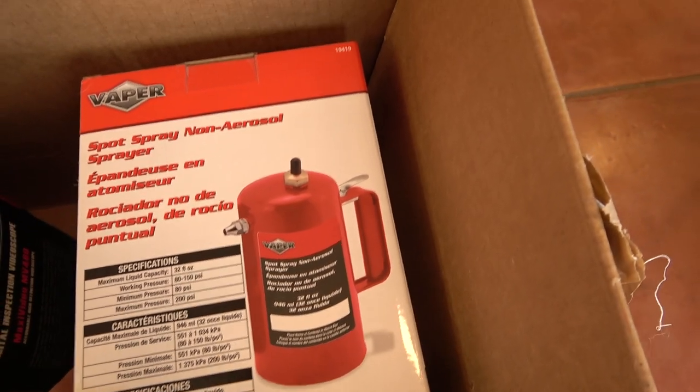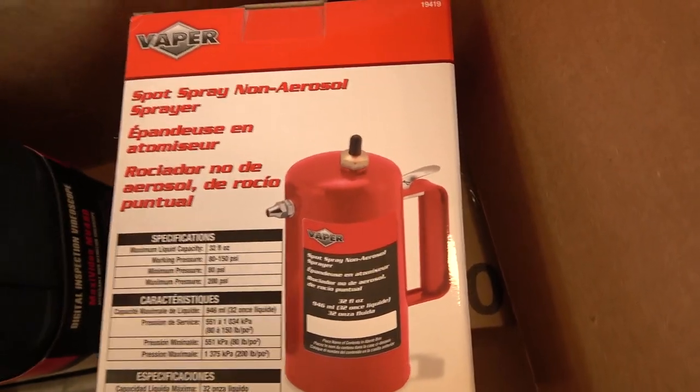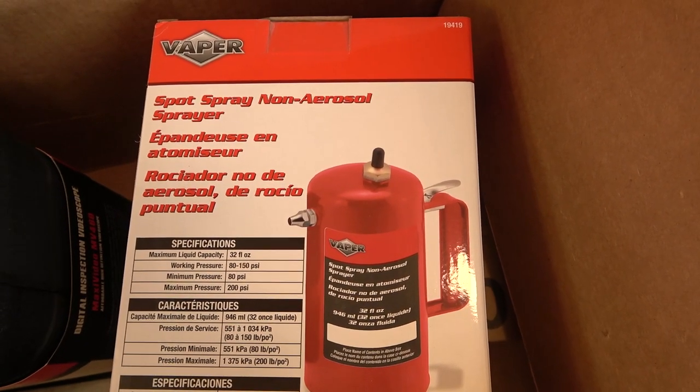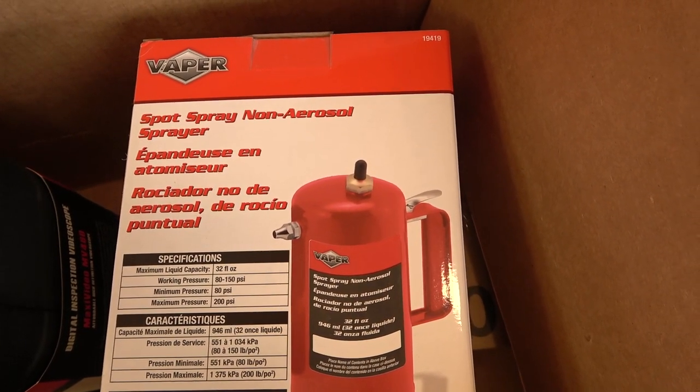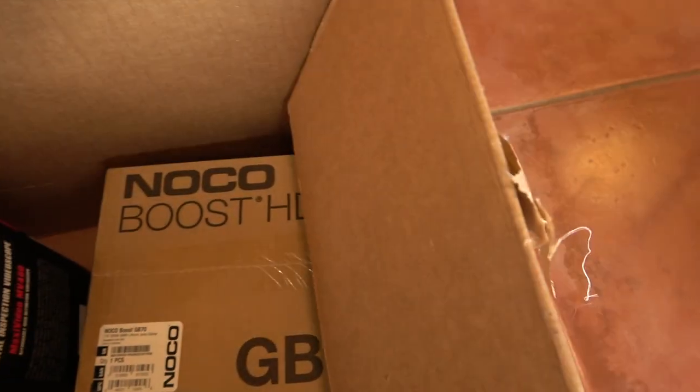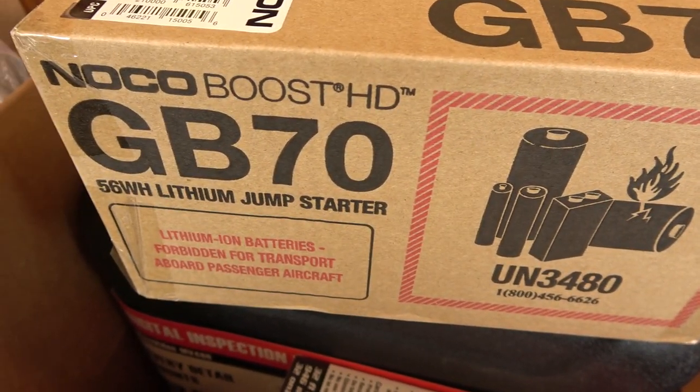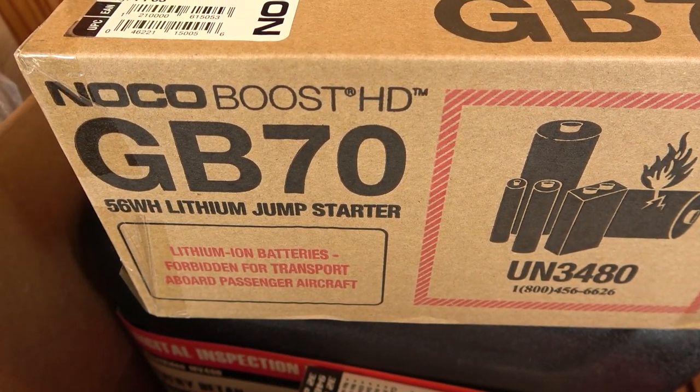Titan has the Vapor brand of non-aerosol spray cans. These are just like the Sure Shots, but they're about $20 less. So these are the ones that we normally keep on the truck. Noco has the jump boxes that we normally carry.